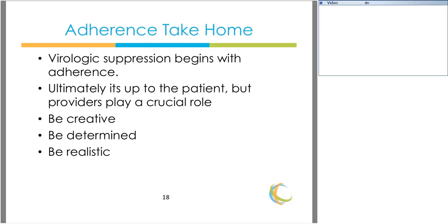So the take home from this case, and not every case is like this, and I do understand that, but the take home from this case and from this webinar is that virologic suppression does begin with adherence, and ultimately it is up to the patient, but providers, nurses, case managers, health educators, everybody in the clinic environment plays a crucial role in helping the patient to maintain adherence. It's very important to always be creative and always be determined, and of course bring realistic expectations to your healthcare team and your patient around adherence.